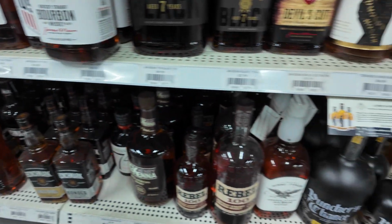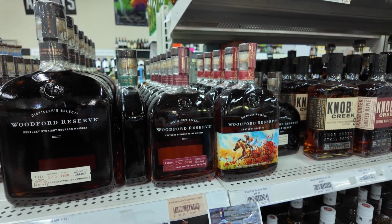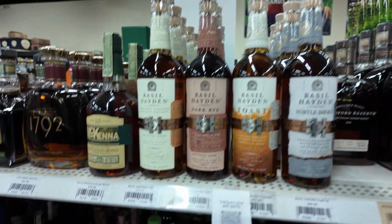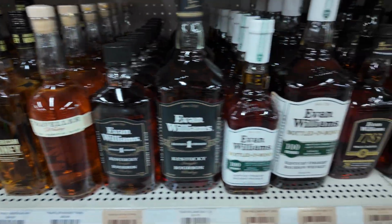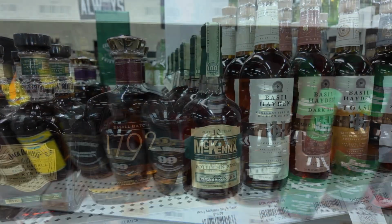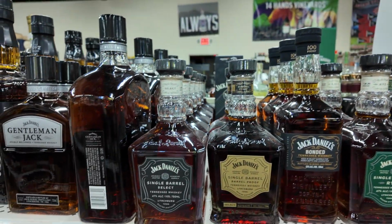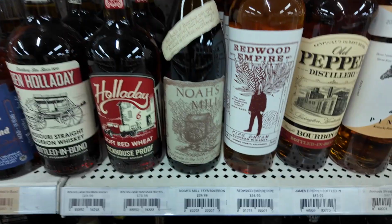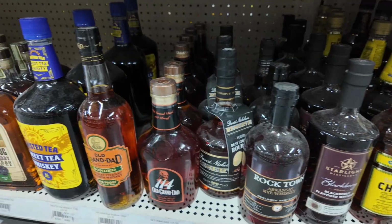We got our Benchmarks, our Puncher's Chance, and of course Old Crow. Working a little way down, we got our Woodford Reserves, including the Kentucky Derby special release, our Basil Hayden's, Old Pepper. I was at their distillery recently. Evan Williams, 10 high, and more Evan Williams on the bottom. McKenna 10-year, can't go wrong with McKenna. Several Jack Daniels here, including their barrel proofs. George Dickel, Ben Holiday. You know I'm a fan of Ben Holiday. And we got some Ezra Brooks, some Starlight, and Old Granddad on the bottom.